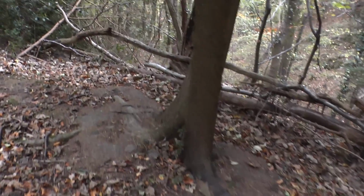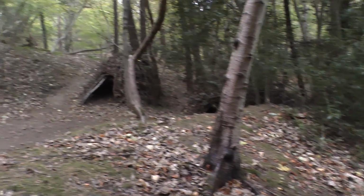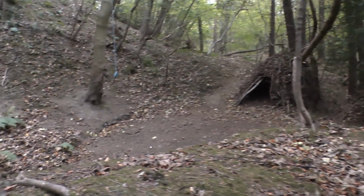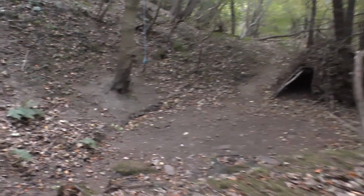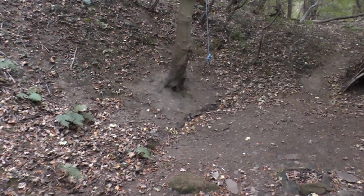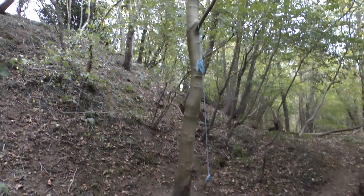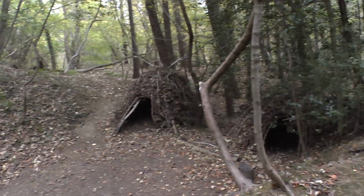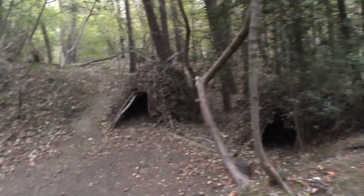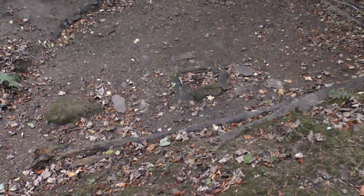I think somebody's made a bit of a fence. Look at that one. That little area there. Even got a tarp. Look at that. What a find. Even got a little place for the fire as well.